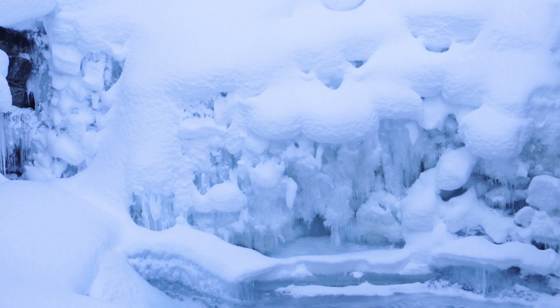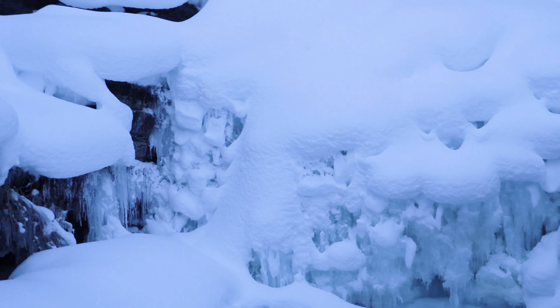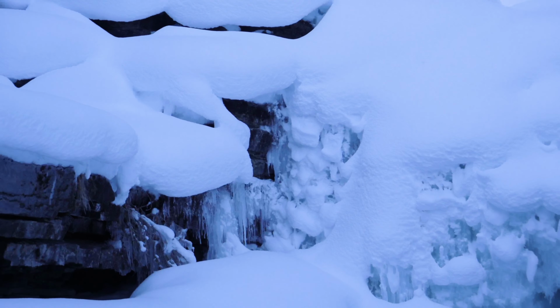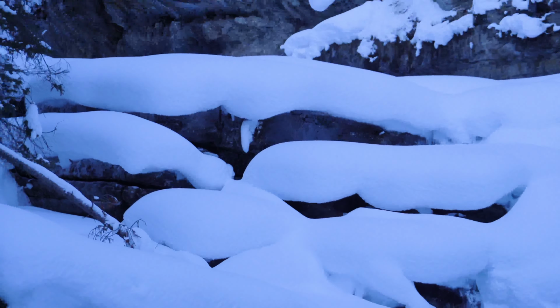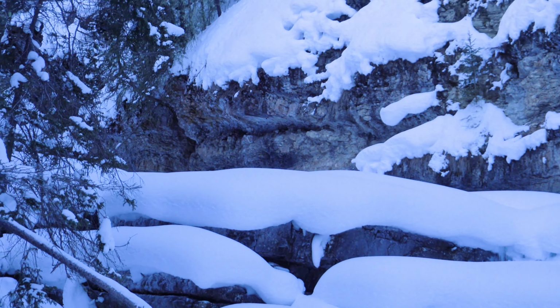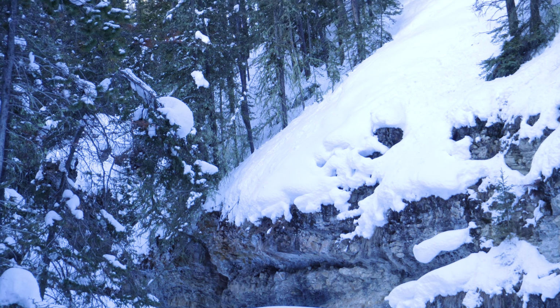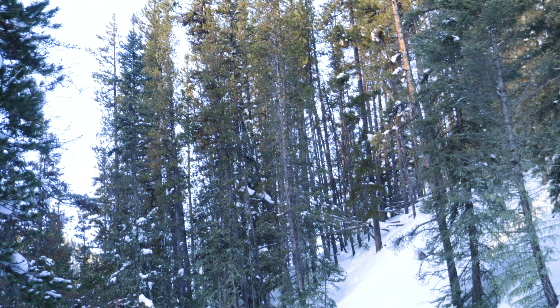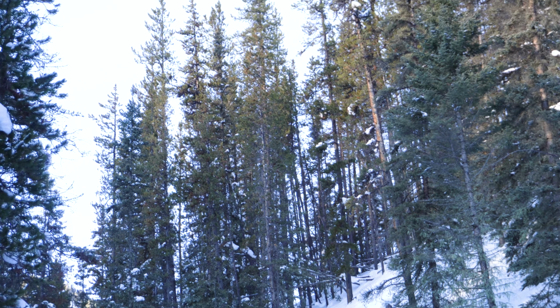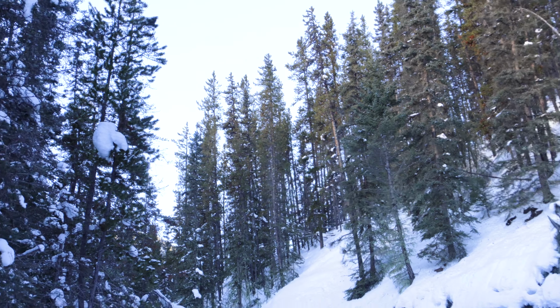For me, the frozen ice formations looked like wax drippings from a blue candle. It is a special feeling seeing it, and especially when the sunlight passes through it, it definitely got a sparkling beauty to it.